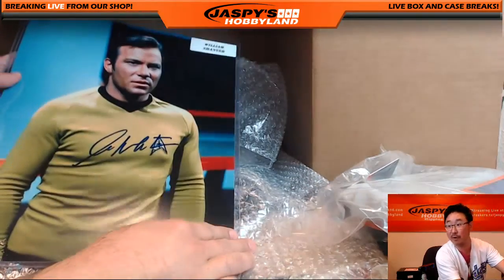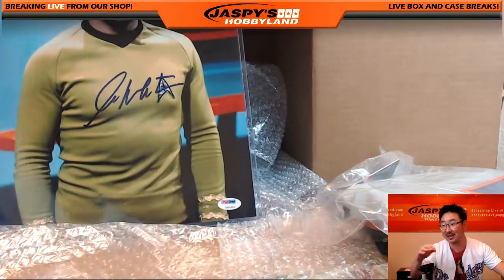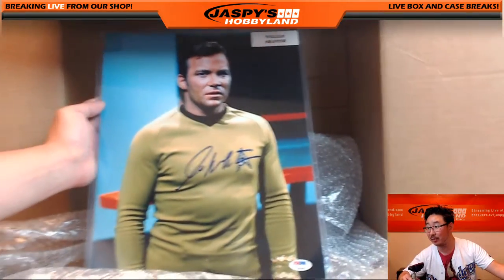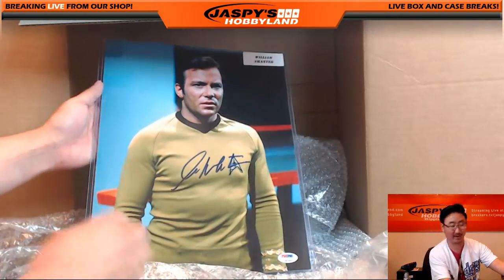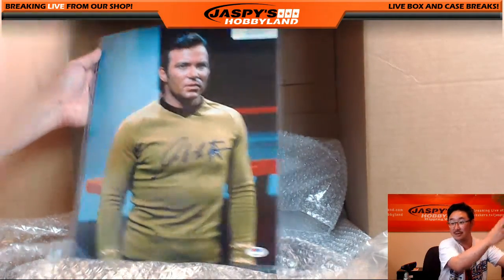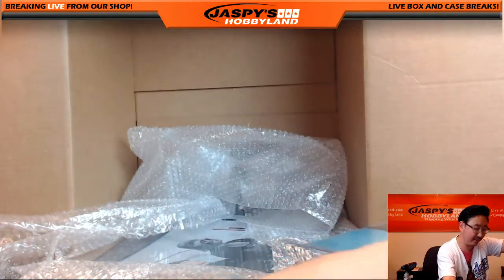Hey, hey, hey. Look at this. We got some photos in here too. William Shatner. That is awesome. Let me adjust the camera a little bit and pull this back. There we go, William Shatner. Nice William Shatner autograph. There's the authentication there.